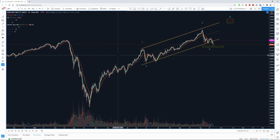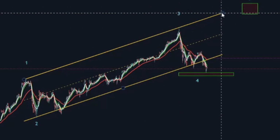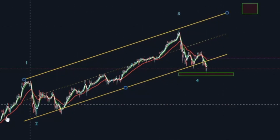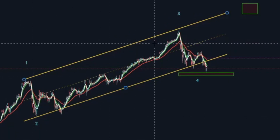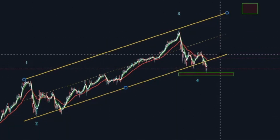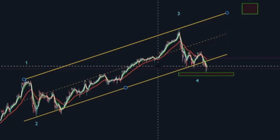To keep my chart clean, I really only have Elliott wave theory and a parallel channel drawn on my chart. The parallel channel is derived from connecting the 1 up here to the 3 up here, and I need to pull it just a little bit to catch that wick, and then I pulled it down to the 2 down here. Now, sometimes in Elliott wave theory, the 4 is caught by this trend line.